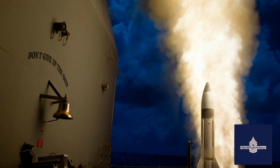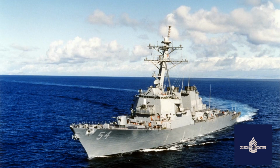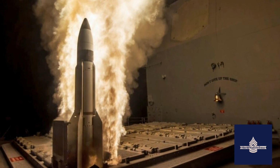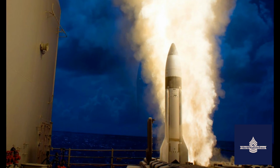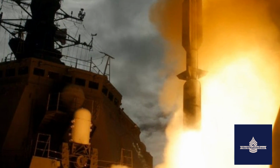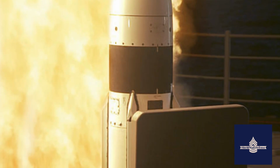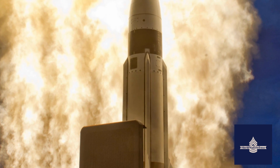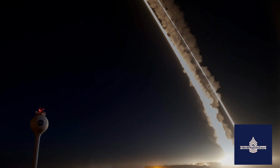The SM-2ER Block IV can engage the ballistic missiles within the atmosphere, i.e., endo-atmospheric intercept, in the terminal phase of a missile's trajectory. The missile carries a blast fragmentation warhead. The SM-2ER Block IV was further developed in a new extended range active missile, RIM-174 Standard ARM, Standard Missile 6, which adds an active radar homing seeker. SM-6 is a dual-capability missile that can be used for either air defense, i.e., countering aircraft and anti-ship cruise missiles, or terminal ballistic missile defense.